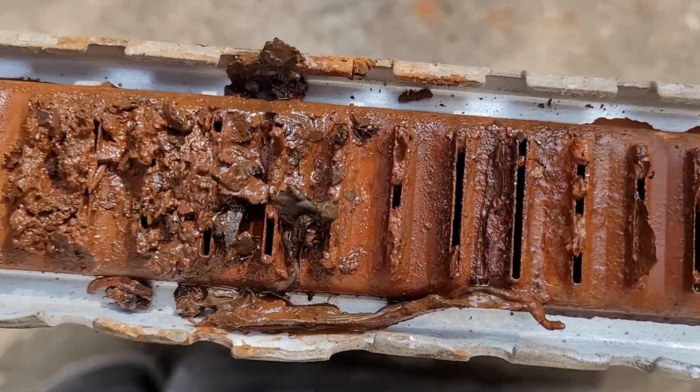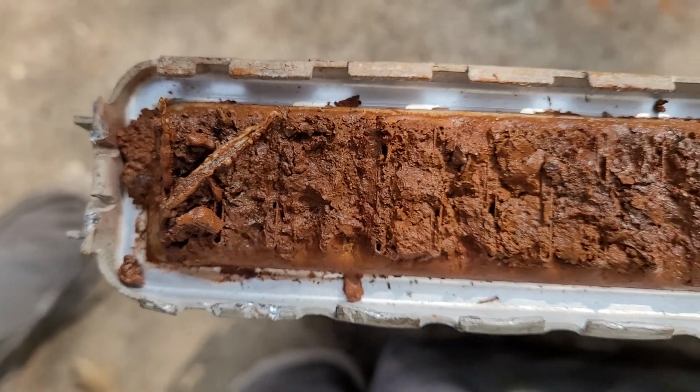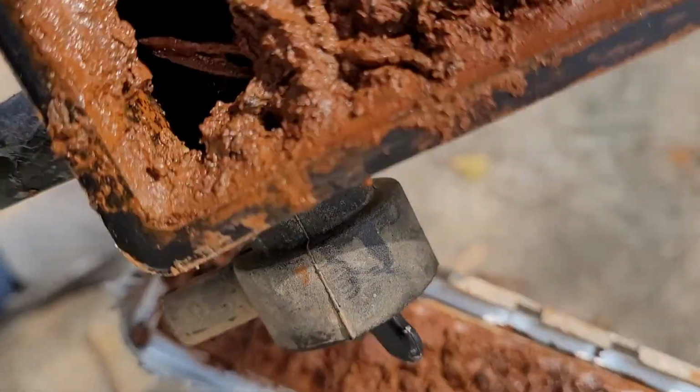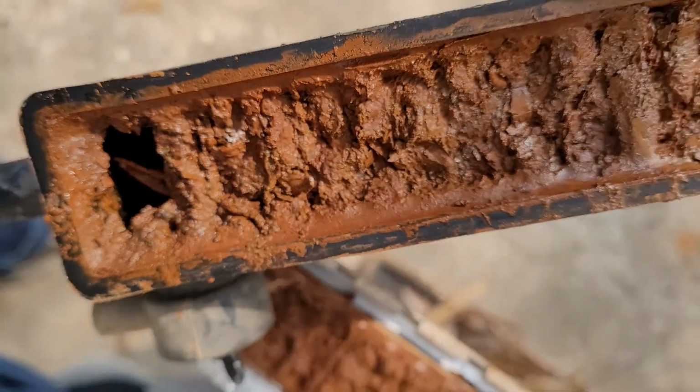I'll open this radiator to show you why you don't use water only. Look, see all the corrosion in there? That's why when I open the first valve, nothing comes out. Look, there's the first valve hole right there, a little bit.